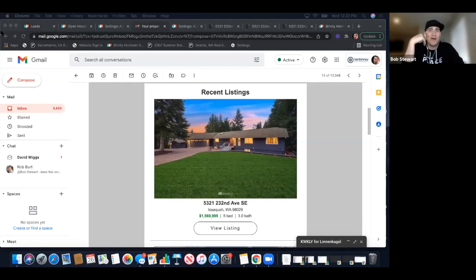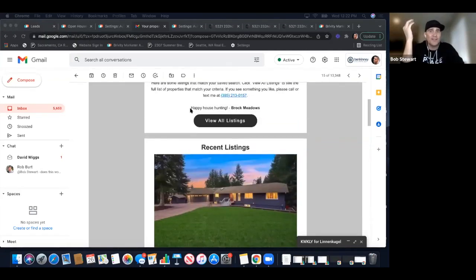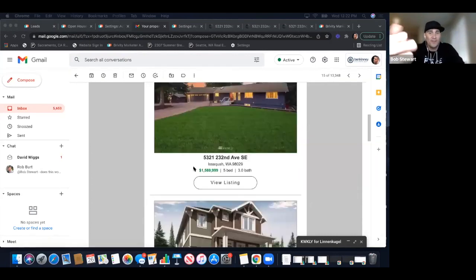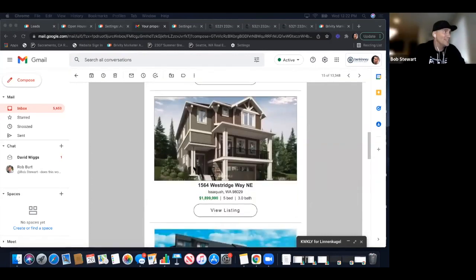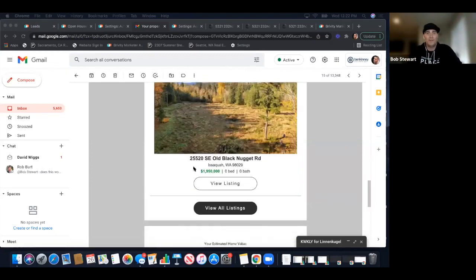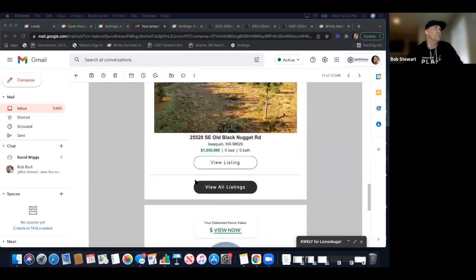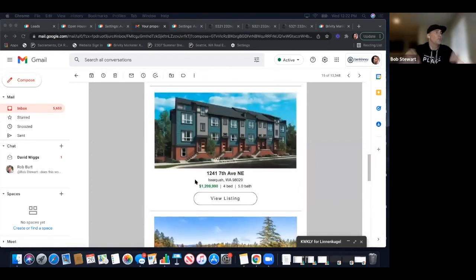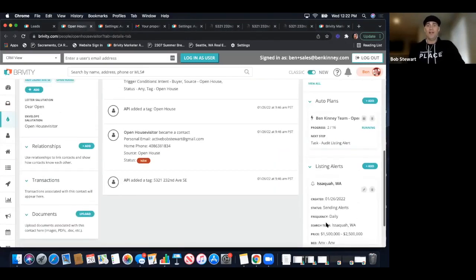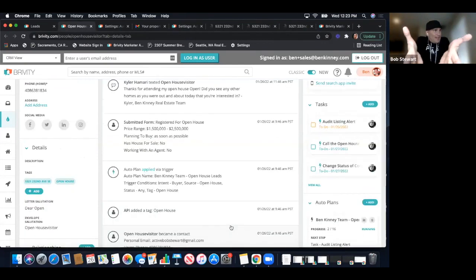Here's the quick email that I would have got automatically, including the one listing that they were in. That's the listing. And then there's a variety of other listings in Issaquah, in that price range that they had given us, and an ability for them to come back and view a bunch more listings in Issaquah between, in this case, 1.5 and 2.5 million, because that's what I had set as my price parameters. So that's the lead inside the database here.